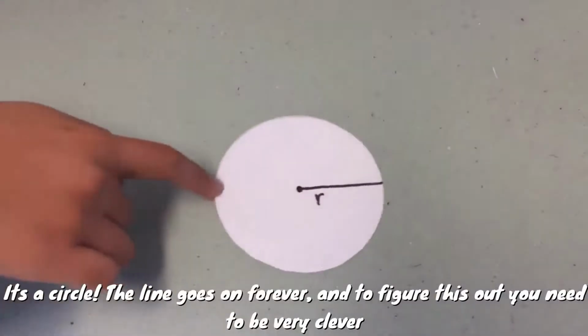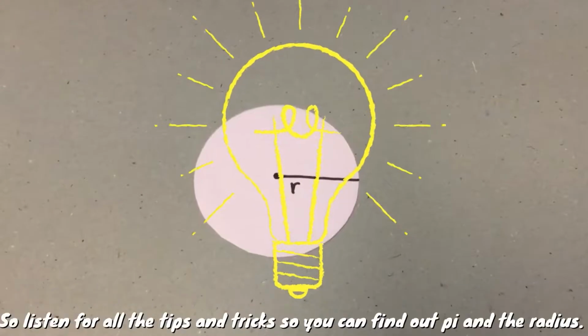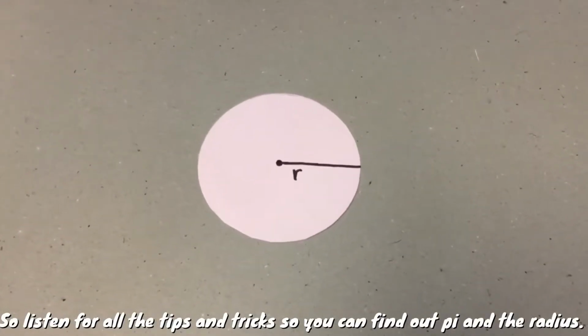It's a circle. The line goes on forever, and to figure this out, you need to be very clever. So listen for all the tips and tricks so you can find out pi and the radius.